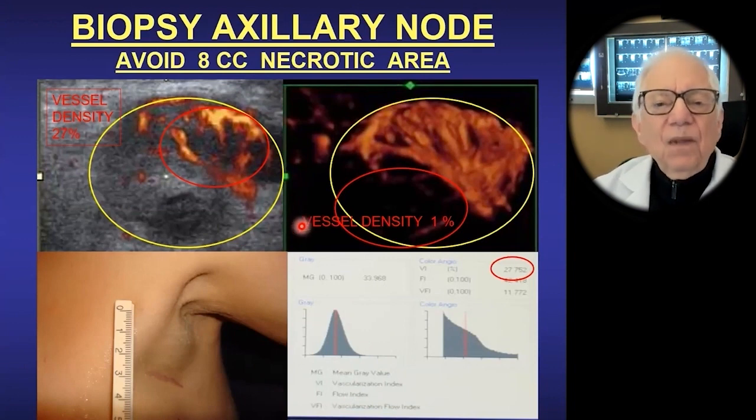Important, where do you biopsy? First of all, you know it needs to be biopsied. If you put the needle into the bottom part, which has basically no blood flow, you will get dead tissue and a very unhappy pathologist. If you put the biopsy needle into this area where there is active cancer tissue, where the vessel density is 27%, you will get a correct diagnosis.